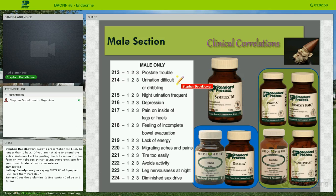Prostate trouble, difficulty urinating or dribbling, frequent night urination, could be posterior pituitary. Depression, that's testosterone levels. Pain on the inside of the legs or the heels is a common chiropractic indicator for hormonal dysfunction. Feeling of incomplete bowel evacuation could be liver, biliary, digestive, but it may be an overly swollen prostate. Lack of energy is testosterone. Migrating aches and pains is probably more low adrenal function. Somebody that tires too easily, avoids activity, they've basically lost their prowess, their drive.